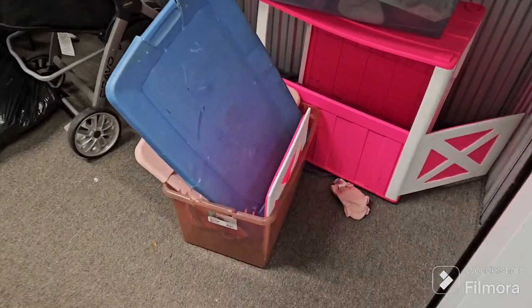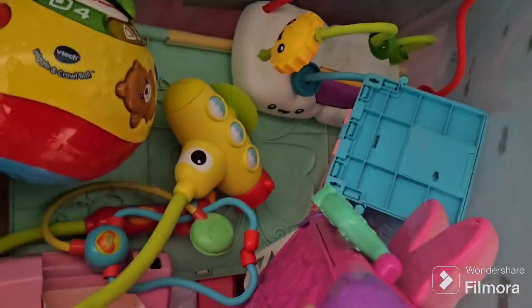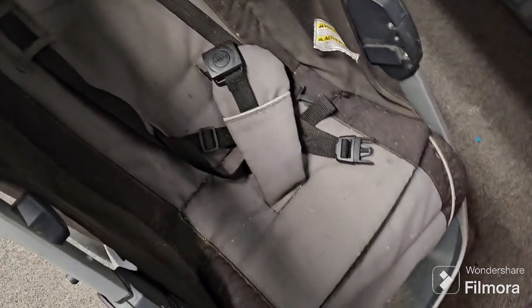So yeah, let's move on to storage unit number 3, which is this tiny clip because you can see everything right off the bat. Again, I only spent $10 on this one, and it's mainly baby stuff, and I'm going to put at least some of it at a consignment sale. The stroller definitely will, pending it's actually a good stroller. I got to inspect it better.